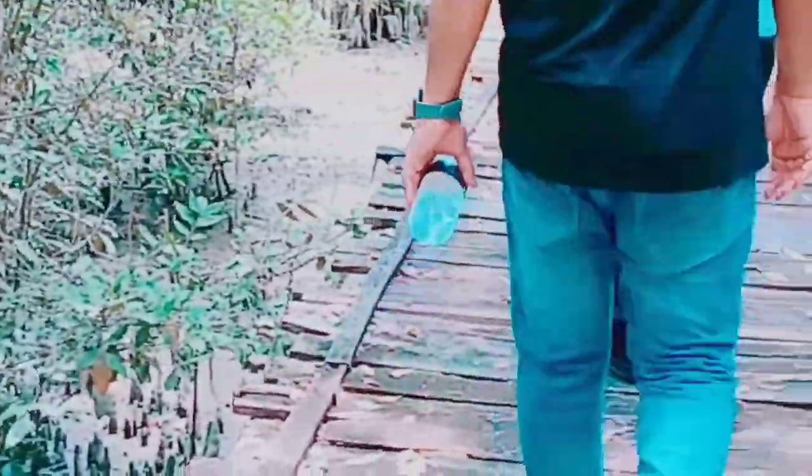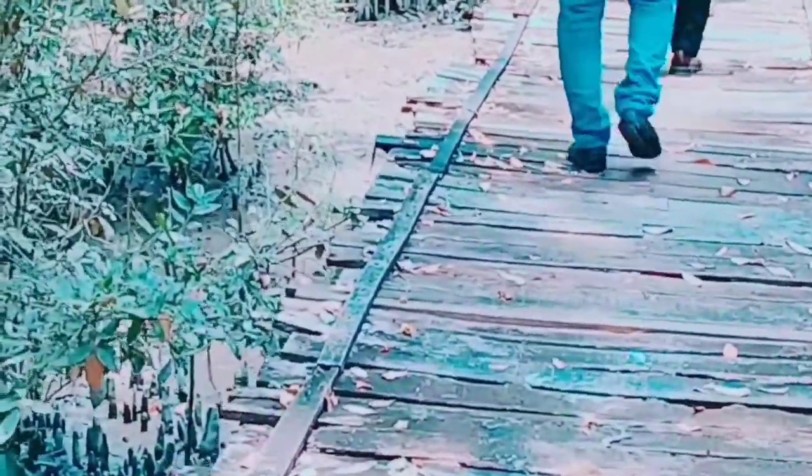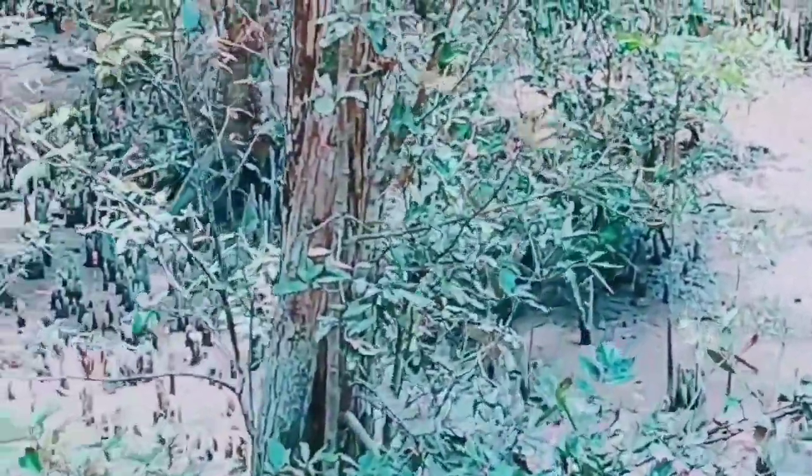And I was dreaming for a long time to visit Sundarban, but I didn't have any chance to come here. But this is actually the day for me to visit the ecotourism center of Sundarban, I mean Harbaria Ecotourism Center of Sundarban.